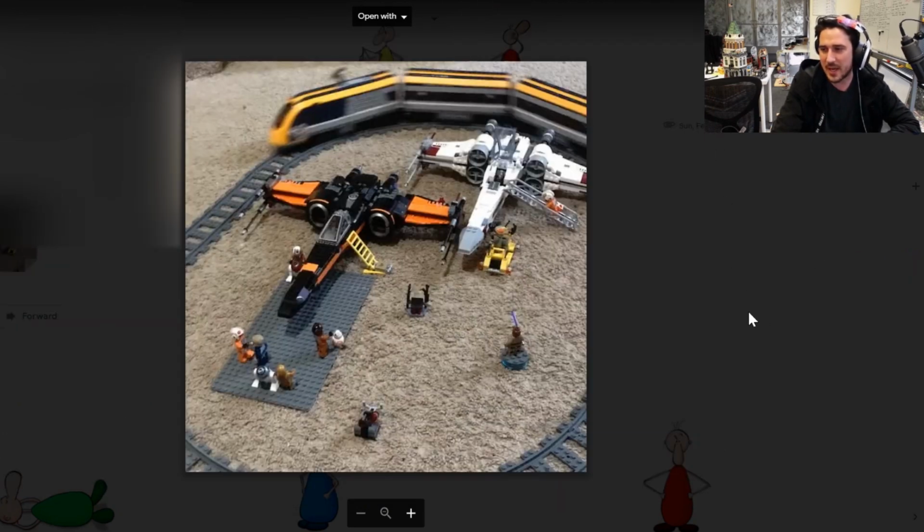This is from Kelly. Hope you like it. There we go. It's just a fun little mock-up. It looks like these are all Lego sets, in the middle of the living room. That train must be moving pretty fast.